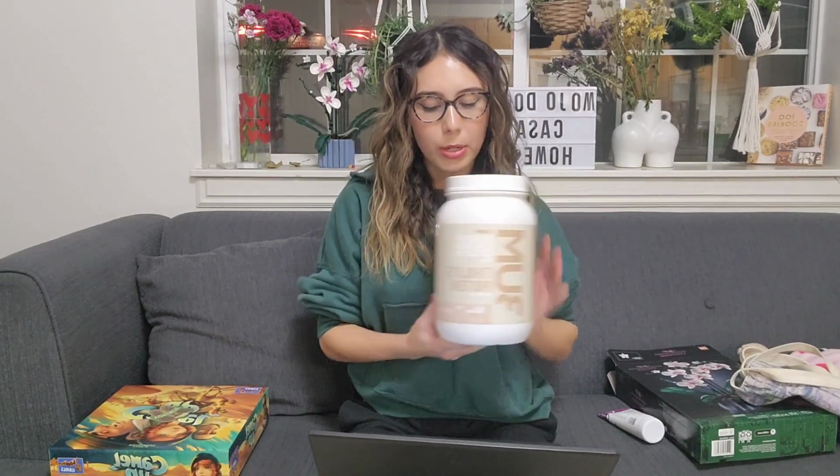My fourth item is this protein powder. It's called Bum Protein Powder. I bought this protein powder because over the past few months I've been aiming to increase my protein intake, and so I take this every day. And when I went to purchase protein powder, it was something that was very new to me, so I was kind of overwhelmed by the options, and I didn't have a particular brand in mind.